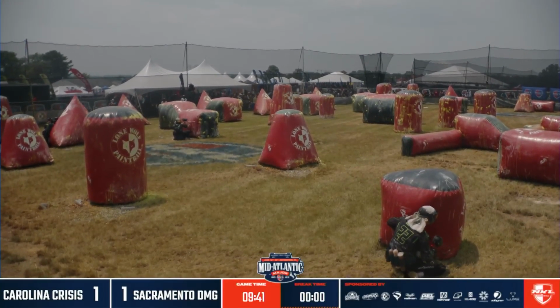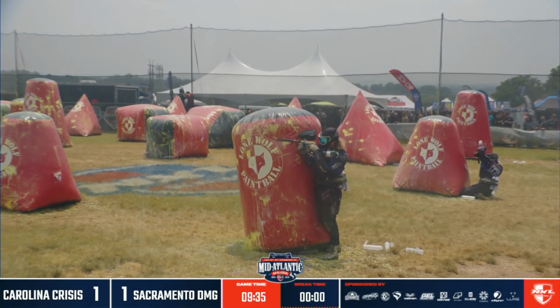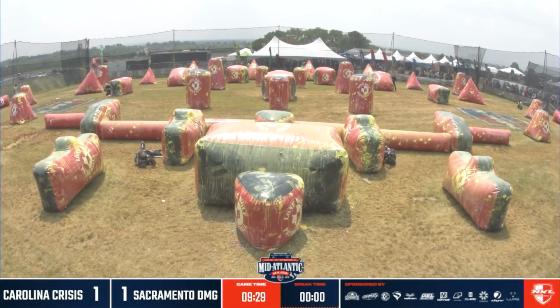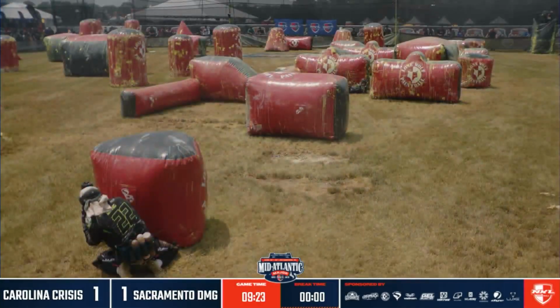DMG takes the Dorito 4. And Crisis fills the snake corner to try to help with the wire here. I believe that's Evan Wong in the snake corner for Crisis. Baird has Gerber here in the snake can looking over him.